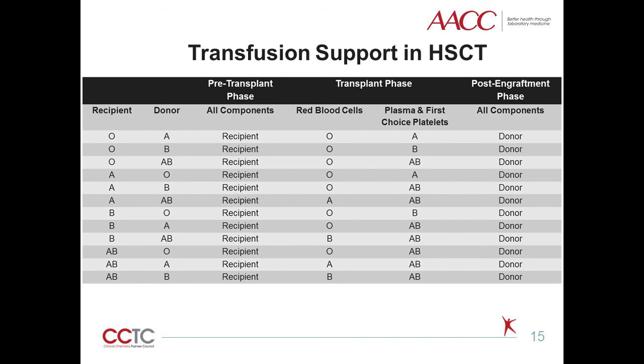This table is organized into the following 3 clinical phases. Number 1, pre-transplant phase, which is from diagnosis until prior to initiation of the conditioning regimen. Phase 2, the transplant phase, from a conditioning or preparative regimen until recipient isohemagglutinins are no longer detectable and recipient red blood cells are no longer circulating. And finally, phase 3, the post-engraftment phase, defined as after the front and back type of the recipient have converted to the donor's ABO group.